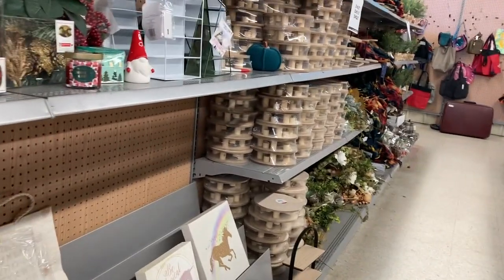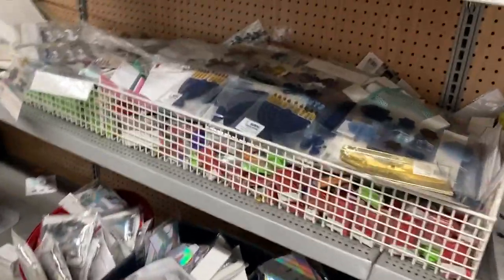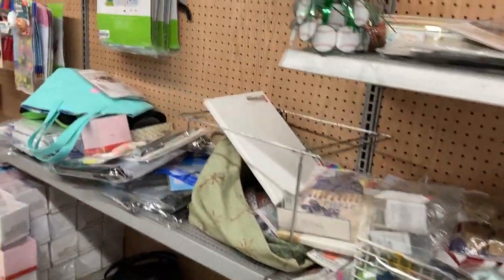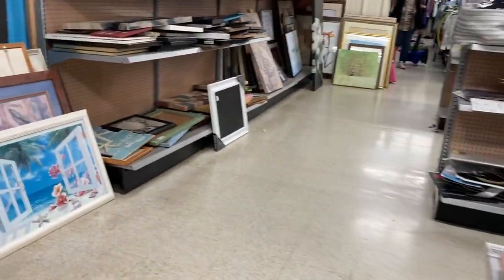This row, I think, if I'm not mistaken, screams Target to me. And I'm thinking that this Goodwill is supplied with Target's off-season items, which is great. But yeah, there was just a whole bunch of new in package items in that aisle.